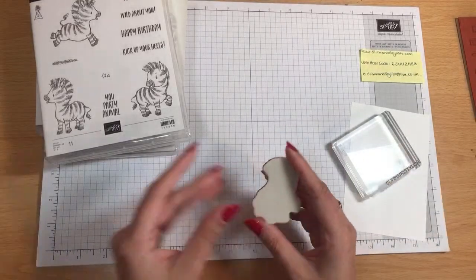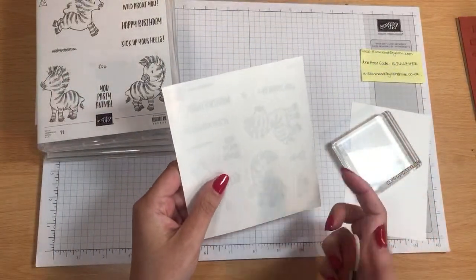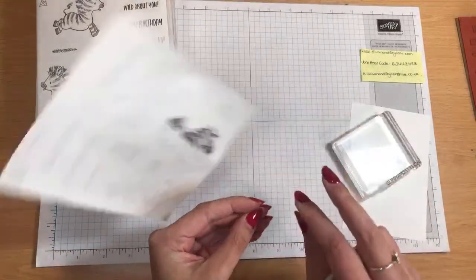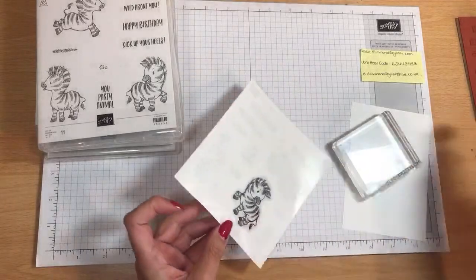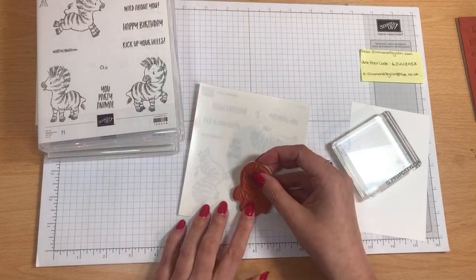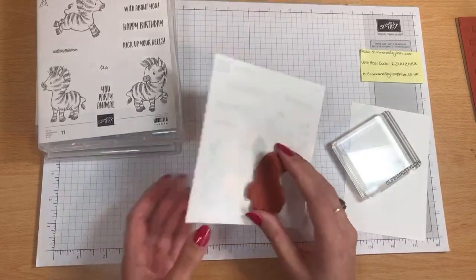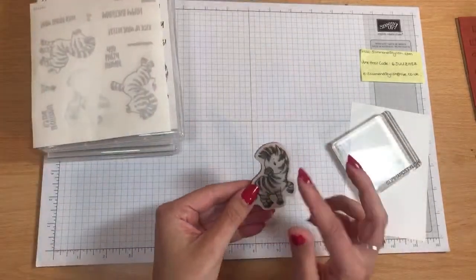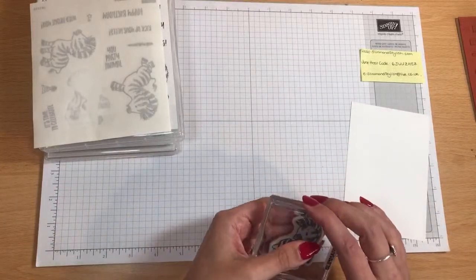So if you're using cling stamp sets, you get these. Actually, I will, so I can show you what I mean, because otherwise I'm going to be really bad at explaining them. So you get these sticky labels, and you pop your stamp set on it. And this is just for cling, photopolymer, you can obviously see through. So you stick them on. And this is now really tacky and will stick to your blocks really well. And you can also see what you're stamping.